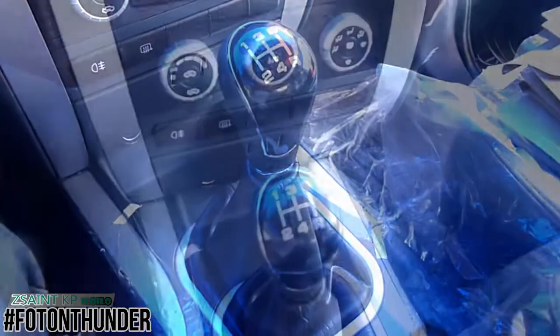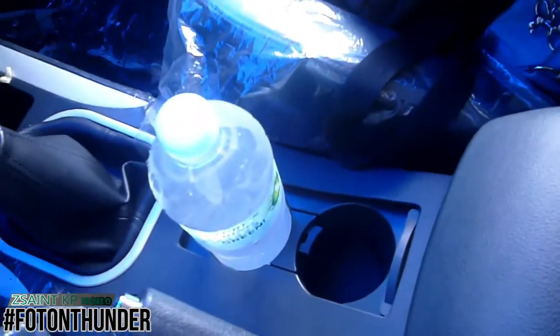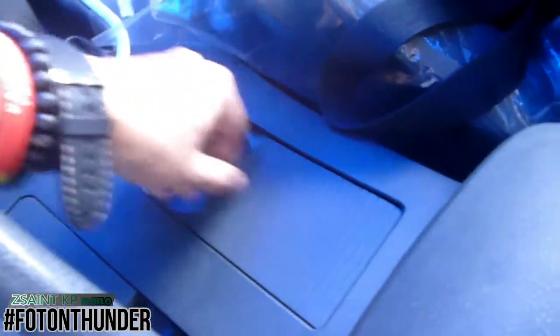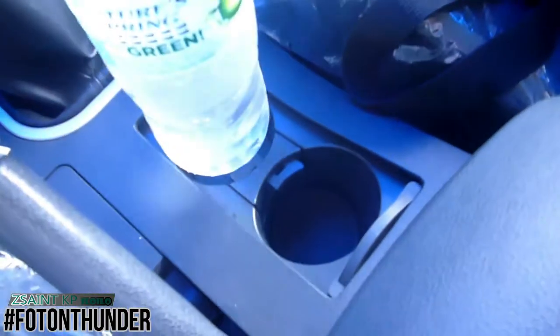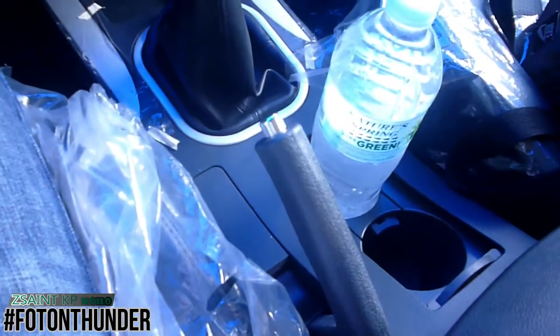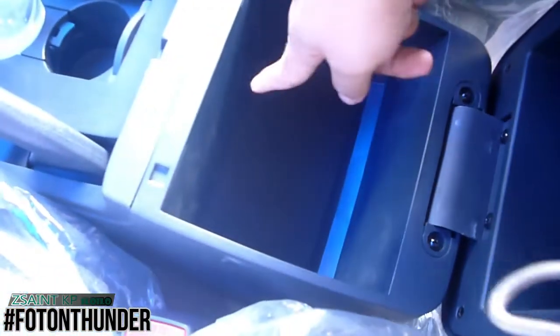This car has rear parking sensors. Two cup holders with a cover if you don't want to expose this one or use it. Hand-operated parking brake. Underneath of the center armrest, you've got a massive amount of storage. And you have a center armrest as well.